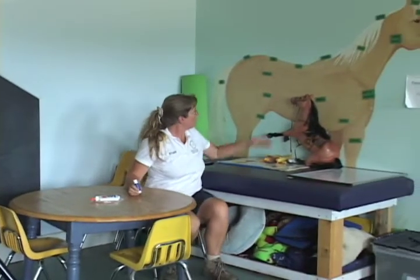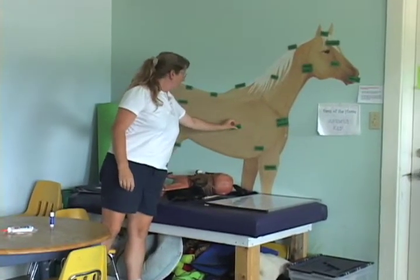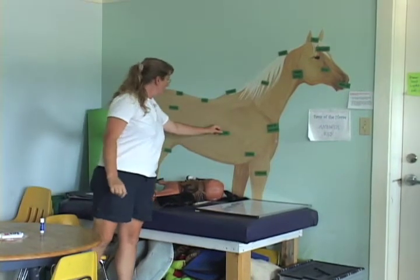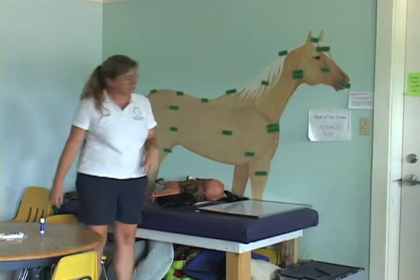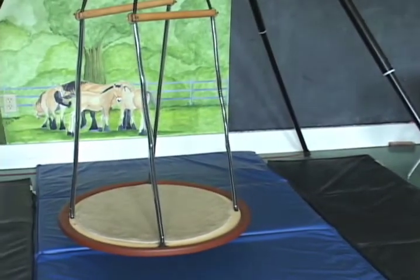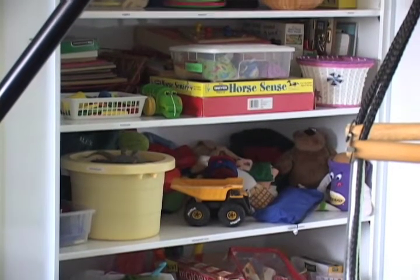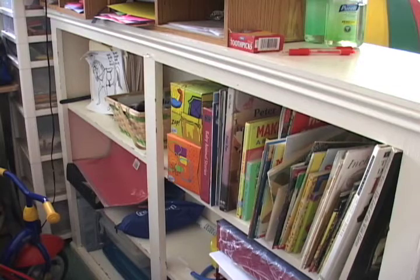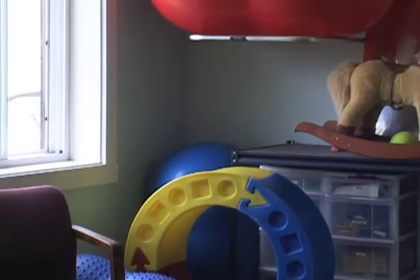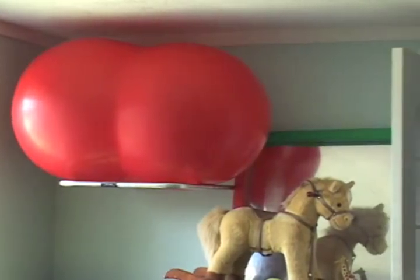We have over here a horse that's painted on the wall that has little stickers with Velcro on them with the parts of the horse. Students can learn different parts of the horse. We have a swing here that's used for some of the therapy students. We have a cabinet that's full of games and toys and puzzles and things. We have a bookcase filled with books and puzzles. We have quite a few different sort of medicine balls that the students can use for different activities.